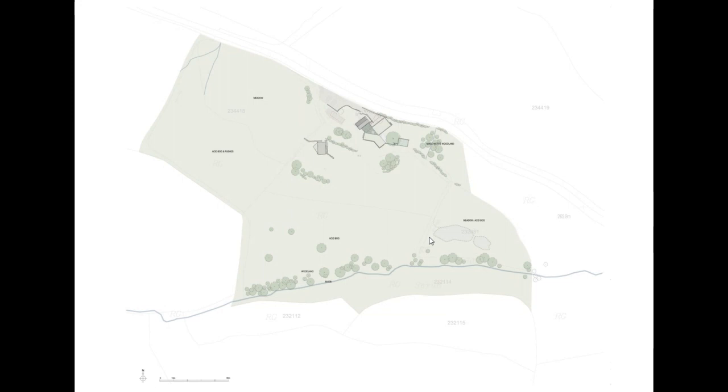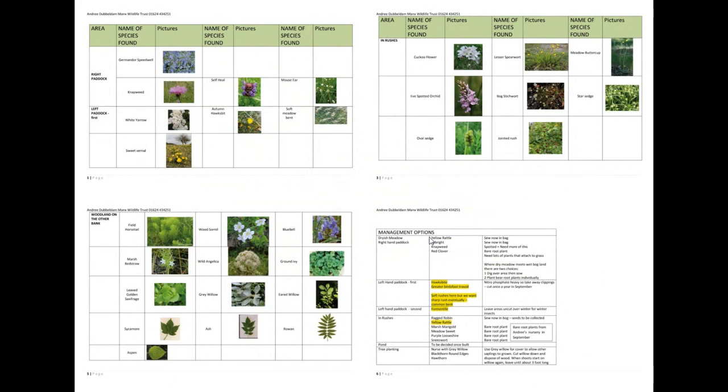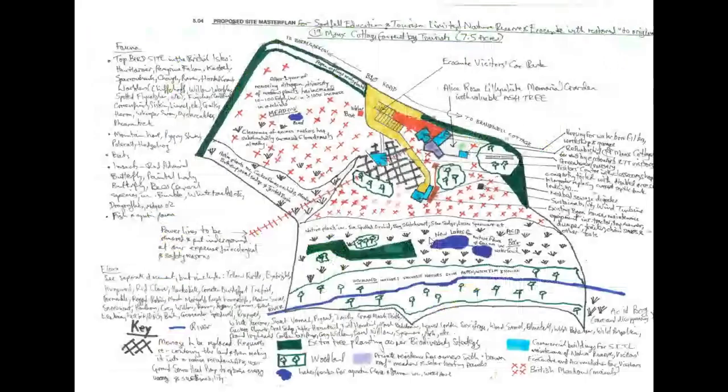This was a survey that was carried out to identify the species on the site. So this was carried out by the Manx Wildlife Trust, and they've given a lot of guidance on how to improve the biodiversity. This is their proposed master plan in its kind of raw form, if you like. So they describe all the different species of insects, butterflies, so the fauna and also the flora as well, and what they're hoping to achieve by doing that.